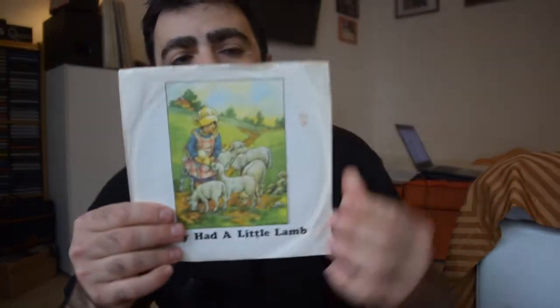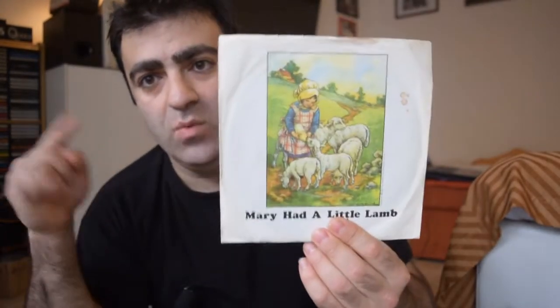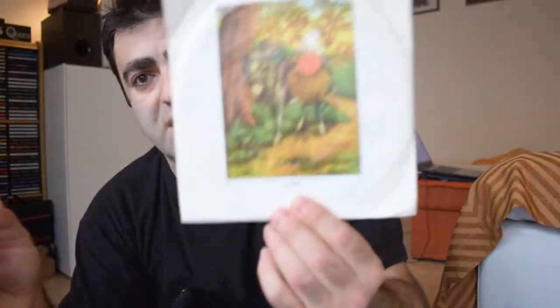Okay, so I want to start with something simple. I want to start from 45s. First of all, this is the 45 from Paul McCartney, which is called Mary Had a Little Lamb. This is the one that I bought on the flea market. The picture sleeve is not in the best condition, but it's intact. No tears, no scratches, nothing, and it's a British one.